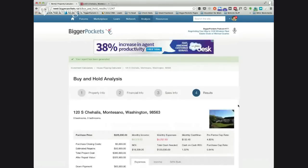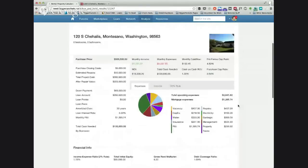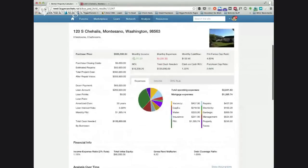All right, here's where we get to see the results. These are the results of the analysis. So looking at this, the income we figured out earlier was $4,370. The expenses, according to the calculator, $4,237. Meaning the monthly cash flow on this property would be a whopping $132.45 a month. I know you could probably send your kids to college on that, I'm sure.